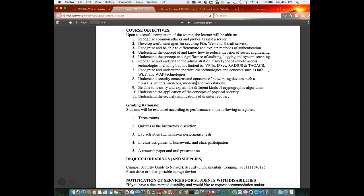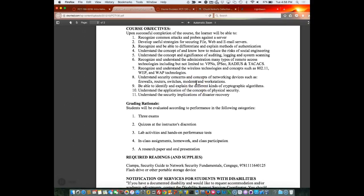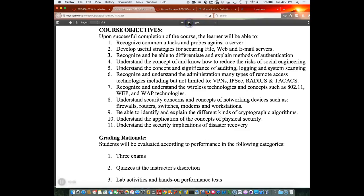Course objectives: recognizing common attacks and probes against a server, developing useful strategies for securing file, web, and email servers, recognizing, let me blow this up a little bit, recognizing and being able to differentiate between and explain methods of authentication.